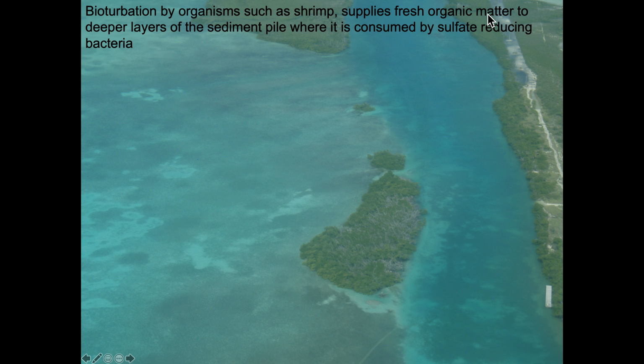And when they do that, they're bringing fresh organic matter from the surface down into deeper layers of the sediment pile. And it's in those deeper layers in the sediment pile where there's no oxygen that sulfate-reducing bacteria take over the chemical reactions. So these sulfate-reducing bacteria generate acids that dissolve the least stable phases of carbonate preferentially. They're going to dissolve the high magnesium calcite and aragonite. That's going to produce an excess of ions in the sediment that is then going to result in a reprecipitation of calcite in the sediment.